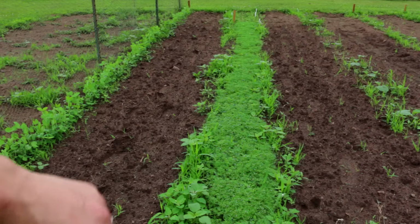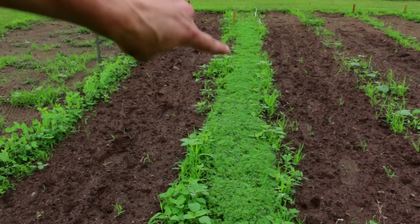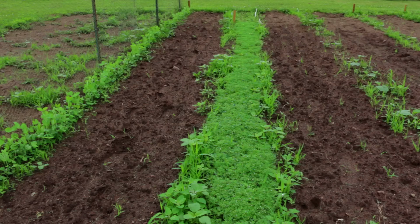Instead of doing rows, we're going to do one big bulk row. So you can see there's weeds on the outside that I'm going to have to come back in through and clean up. But so far that's doing pretty well. I got sugar snap peas sitting back out along this little fence here.